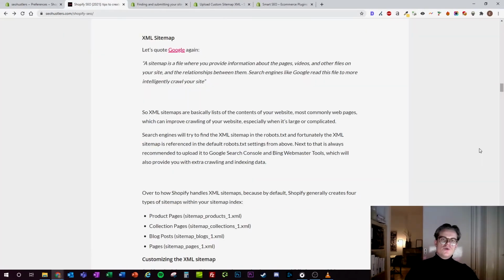Then over to the XML sitemap. A sitemap is a file where you provide information about pages, images, videos, and other files on your website and the relationship between them. It helps search engines to crawl and index your website a bit better.